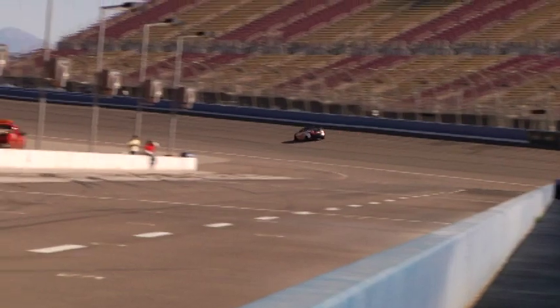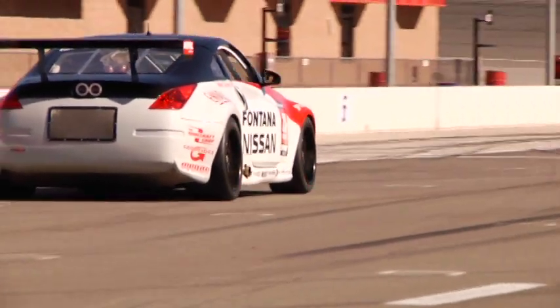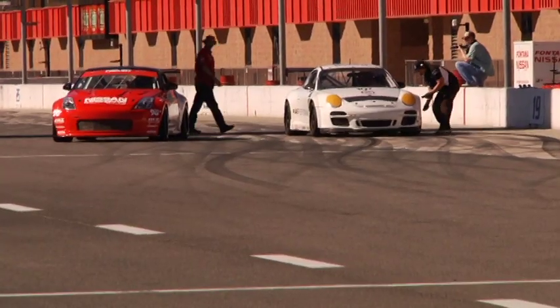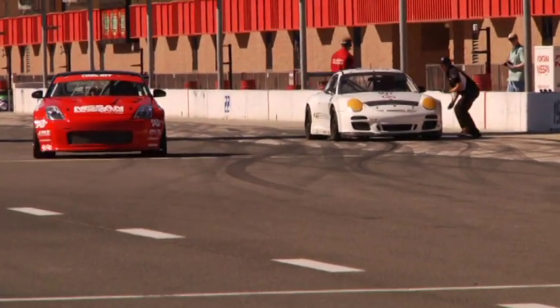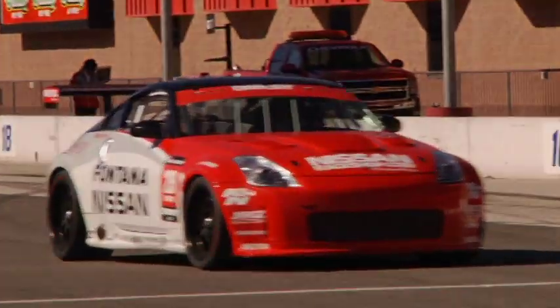For this G35, it's been a year of development. First working with crew chief Dave Martis on reliability, and now on speed. But finally they feel competitive, being about 2 seconds off the very well sorted out Fontana Nissan, and even closer to the times of AE Racing's GT2 Porsche.